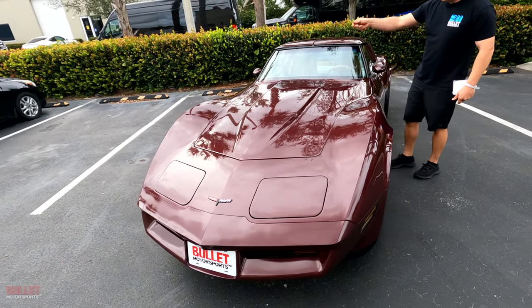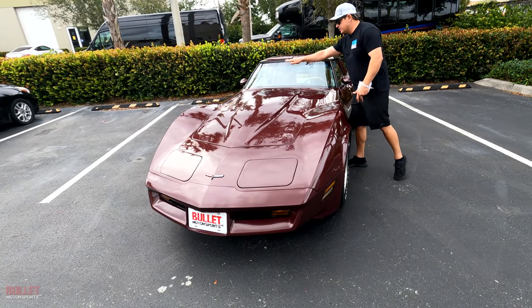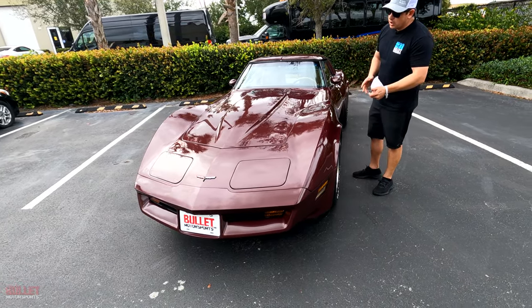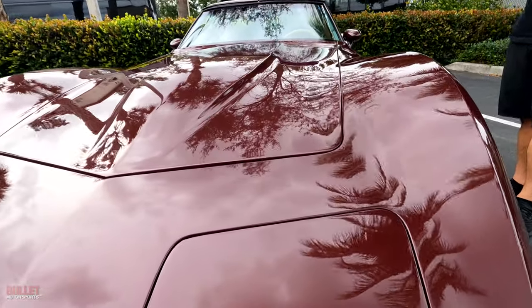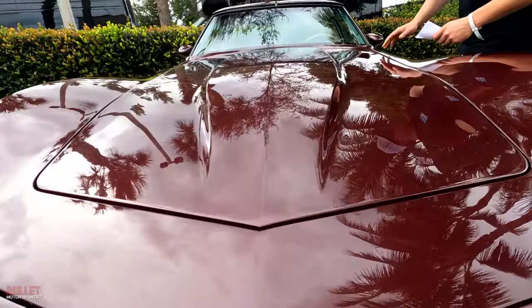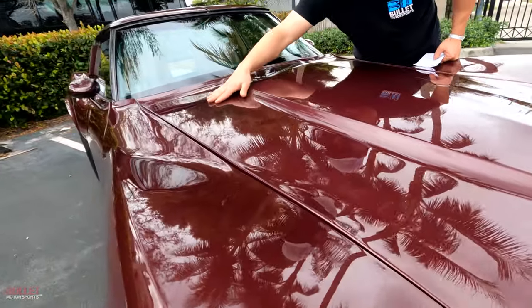When you close the Corvette hood, you always want to drop from the center so it latches properly, or you could push it from each individual side. Paint shows very well for being original. There are a couple of minor imperfections in regards to how it was when it was factory. So there's a blotchy spot right here.